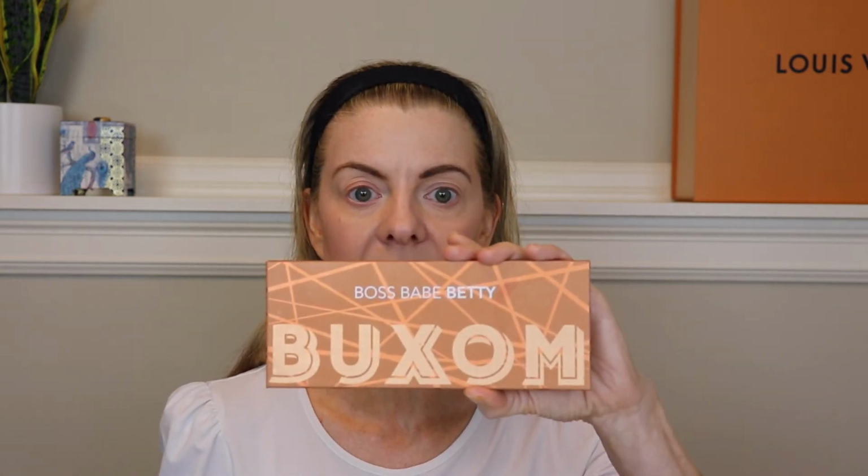Let's see. Also, I wanted to pick a palette that was not impossible, but also wasn't super easy to work with. And so Buxom Boss Babe Betty, an oldie but a goodie. I love the colors, super fantastic fall colors. Certainly a workable palette, but doesn't just blend itself. And there is a nice crease shade in here. And I am going to start up high.